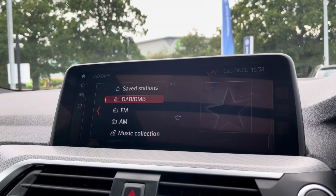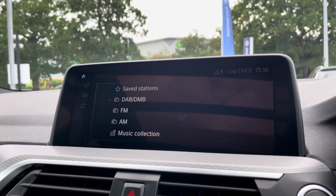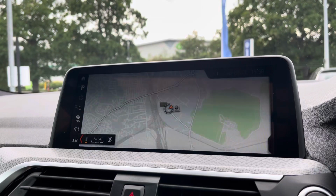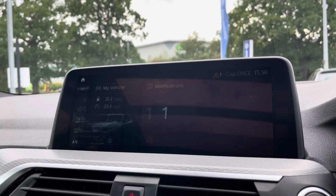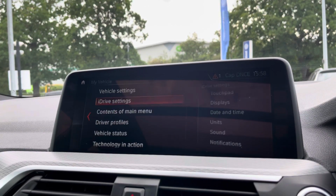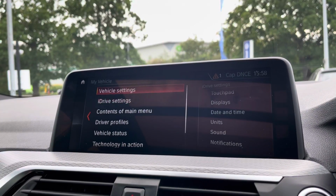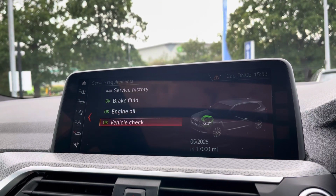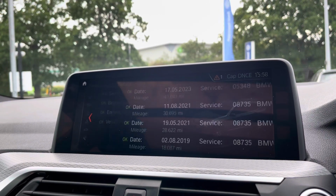Alongside digital radio and multiple media functions such as your Bluetooth, you've also got satellite navigation on board with spoken instructions for those unfamiliar journeys. Just running through the infotainment system, you can see you've got your full service history and your brake fluid, everything up to date there.